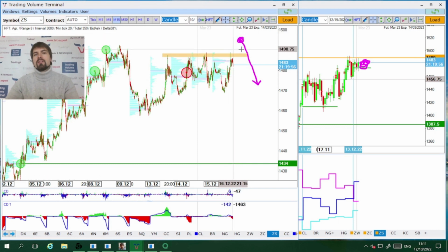So let's see, traders. I highlighted the most interesting potential assets where we can try to find clear imbalances next week, and where we can logically explain with the help of volumetric information what is happening. So be prepared. I wish you a good, profitable next week, and see you on the other side next Sunday.